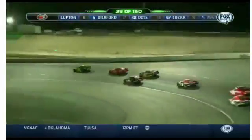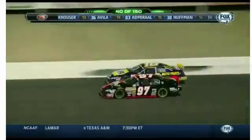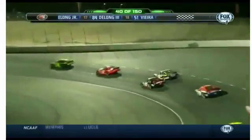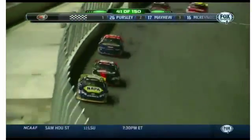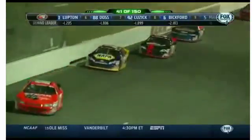Yeah, Greg Pursley's been on the button here. David Mayhew also has a very, very good car here. Again, had a good car, as we talked about, first race this year. Jesse Little now pulls to the inside in the battle for third. Side by side, 97 goes down to the inside of Brandon McReynolds. He's got the preferred line. Can he make it stick on the bottom? Good side-by-side racing here, and Jesse Little gets just not as good a run off of the corner. Yeah, Brandon McReynolds got a good run off the corner from the high side of the racetrack. Again, really easy to spin the tires there, and a little bit easier to spin the tires down on the bottom than it is the top.